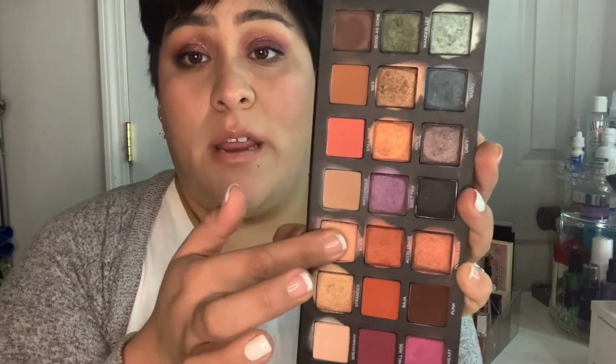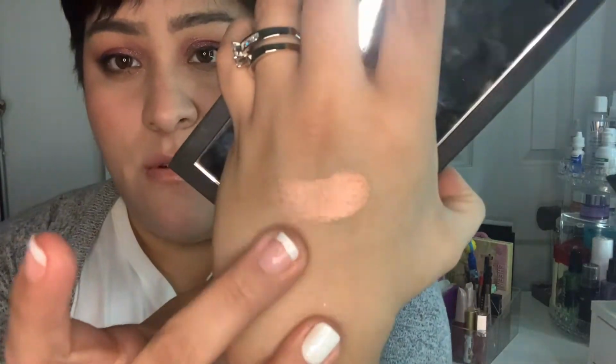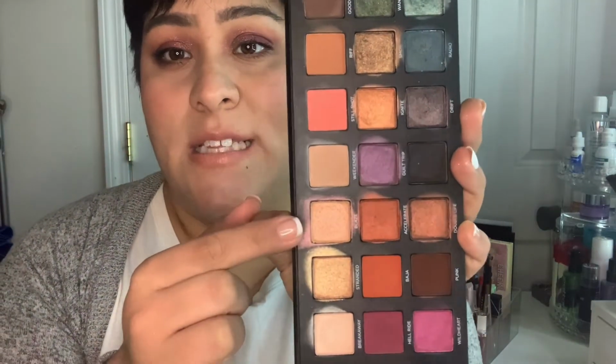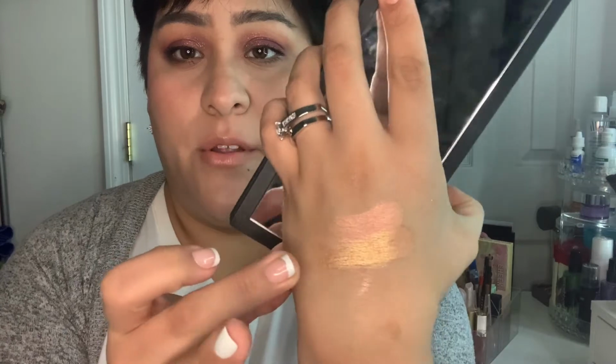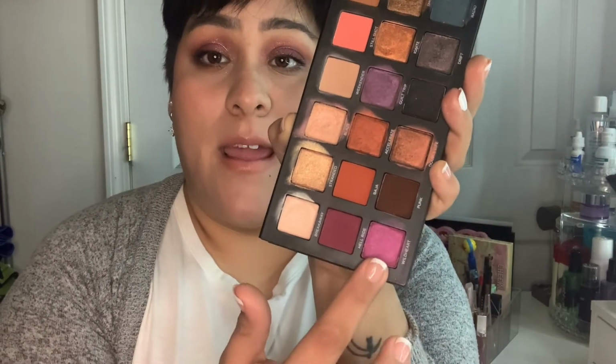This shade's very unique. It's a shimmery kind of, I don't know how to explain that color, but it's very, very pretty. And this one as well, this true gold, they're very, very beautiful colors. I sometimes neglect it, but today I'm wearing this on my crease. I'm wearing these two shades all over my lid, and then this on my inner corner here.